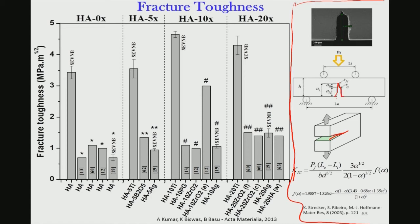In this we have used a 4-point bending configuration, flexural configuration, and this is the V-notch here. Then you measure the K1C values, that is the critical crack tip stress intensity factor under mode 1 loading, and this is the particular equation one can use.